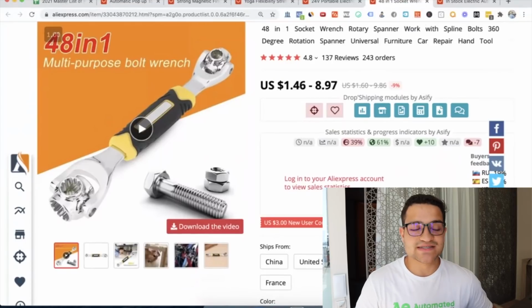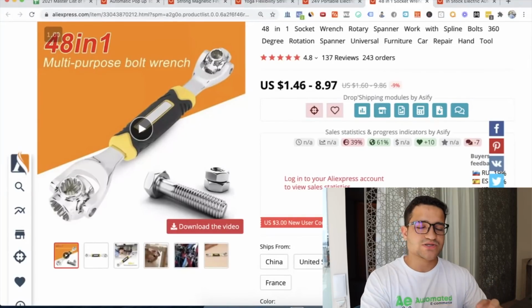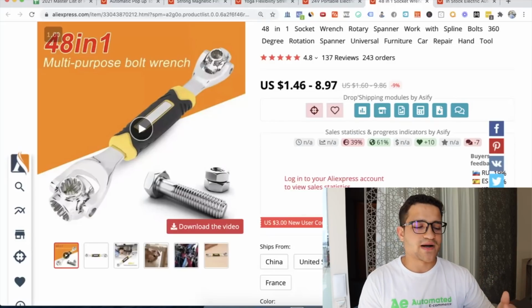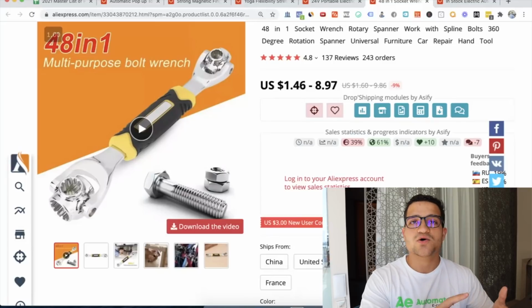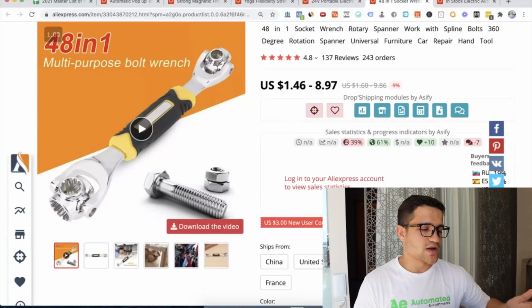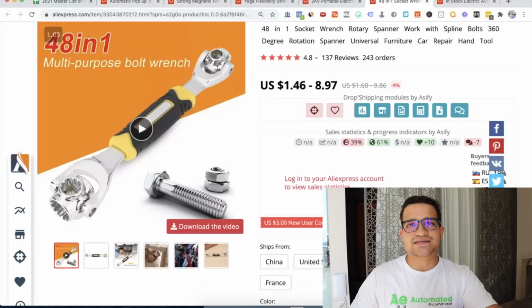The next product up is this 48-in-1 socket wrench. So how it works is during the holiday season, a lot of do-it-yourself, a lot of home products that are used specifically for building or for fixing up things tend to sell really well as people buy them for their parents, for their dad, or people buy them for their son or their uncle, or just men in general that are using products for building up the house or fixing up anything around the house, or maybe their car, or maybe something that they have. So products like this one, like this particular wrench, sell extremely well during Cyber Monday and into the holidays.